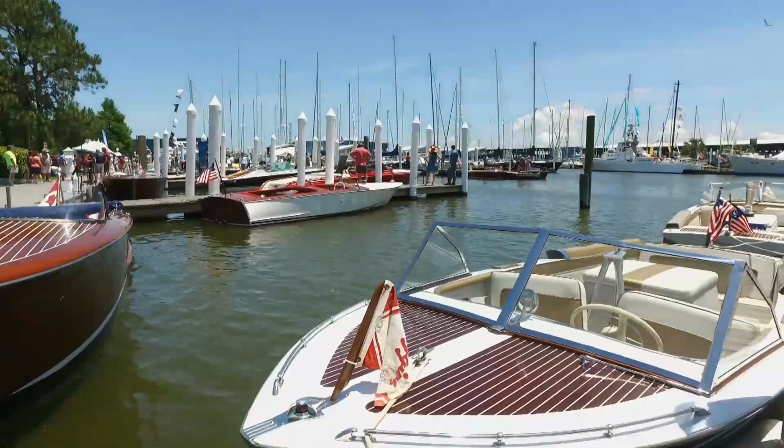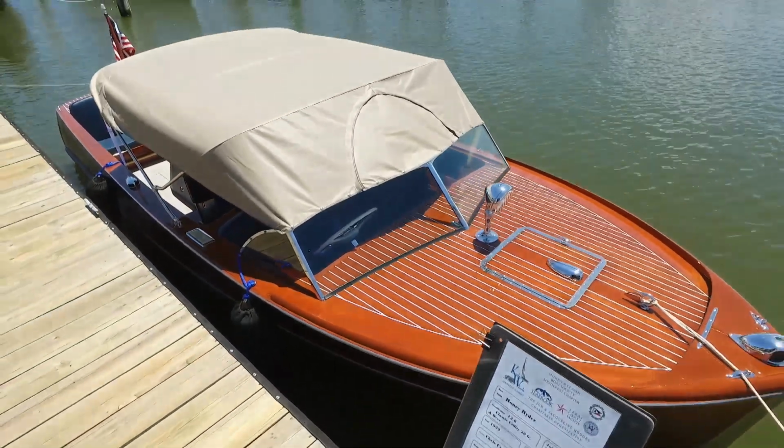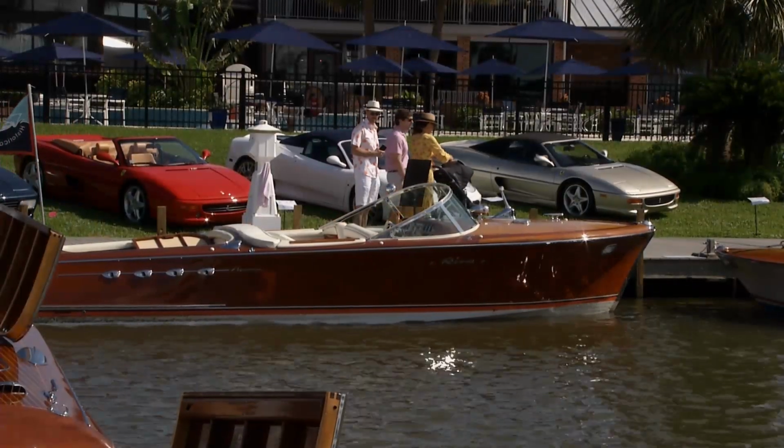This weekend though, we're going to talk about the keels part. These are some of the most spectacular boats from the last century that you will ever see. So why not? Let's get started with our first magnificent machine.